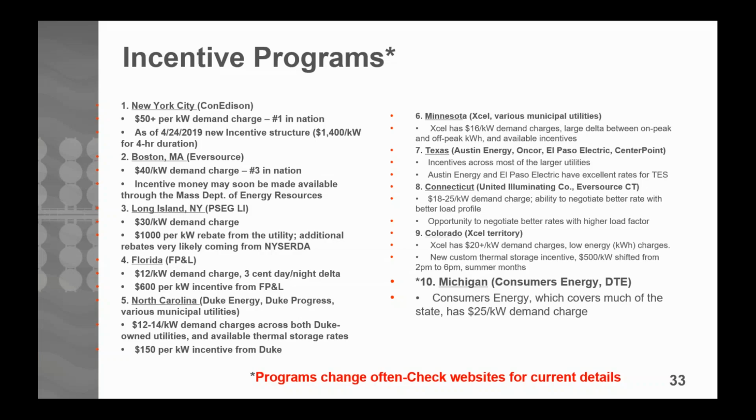And finally, they asked me to throw in a list of different incentives that are out there. There's a lot of incentive programs out there from the different utilities in the different states incentivizing the use of peak load reduction and energy storage. New York's got historically high prices per kW. It's over $50 a kW, not the $15 I said in my example before. They have some very large rebates.